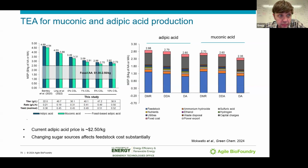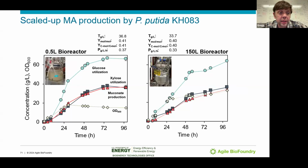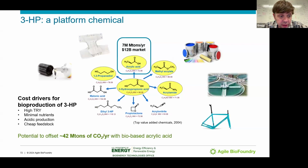Next slide, please. We've also scaled this up to 150-liter bioreactors. You can see the scalability, at least this is from a year or a couple of years ago, but at the small scale and the large scale, we're able to get similar titers, yields, and productivities. And we have plans to further scale this up with better strains soon.